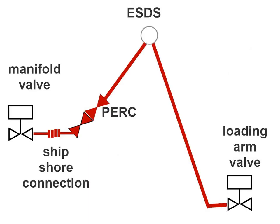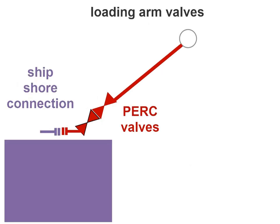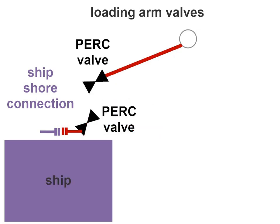The timed closure of the other valves is to facilitate the release of the powered emergency release coupling. The powered emergency release coupling has the ability to actively and remotely release the coupling without strain on the transfer system. The ESD shuts off transfer flow, the valves close, and the emergency release coupling separates.